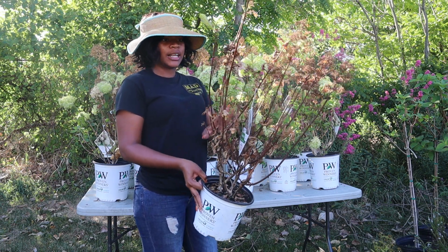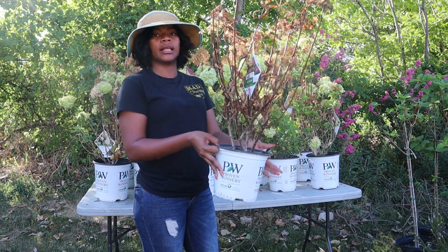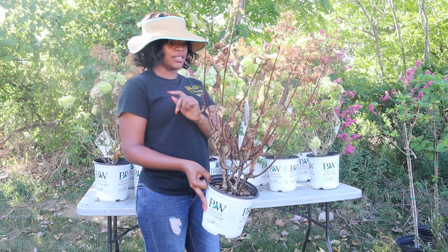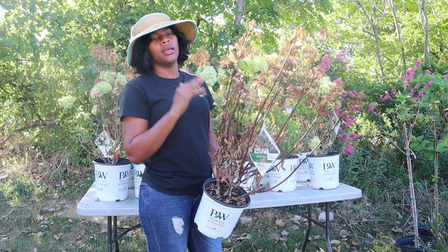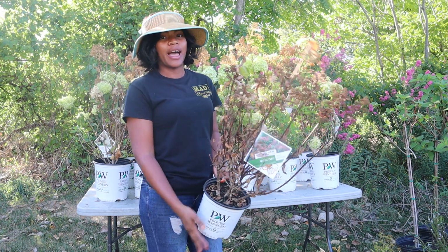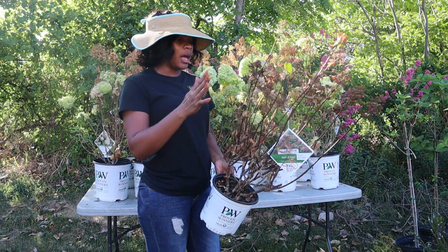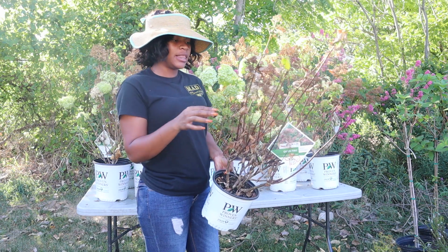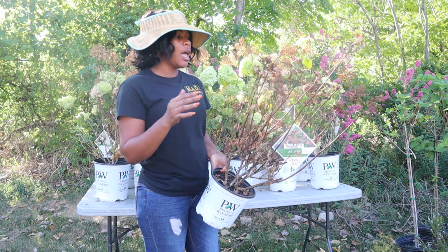I bought a hydrangea just like this last fall, and I actually planted it this spring. I overwintered it in a pot just like this with no protection, and it came back and it's flourishing. I'll show that to you guys as well. If you want to see an in-depth care video on what I do with my hydrangeas, pruning, everything, just leave it in the comments below. But you guys already know the drill. Cut off the spent blooms. Take out anything that's smaller than a pencil. If it's root bound, put it in a bigger pot.